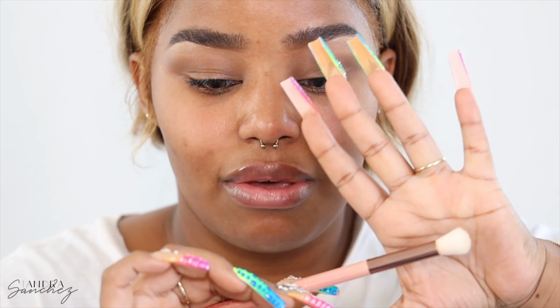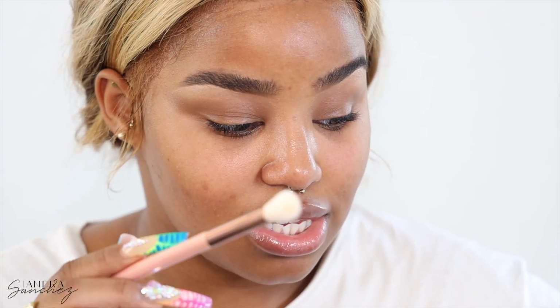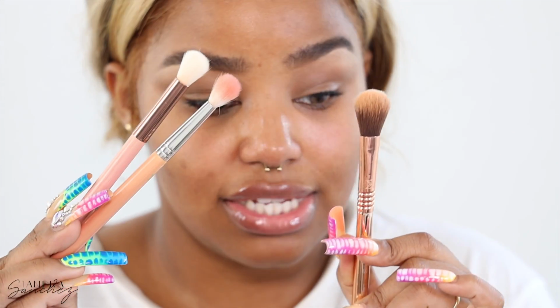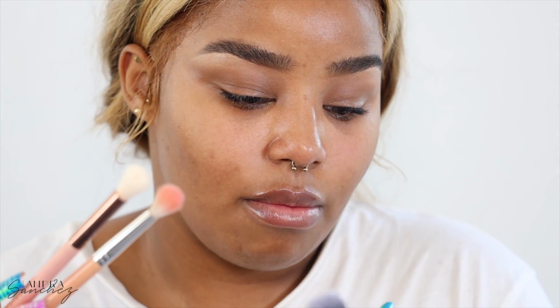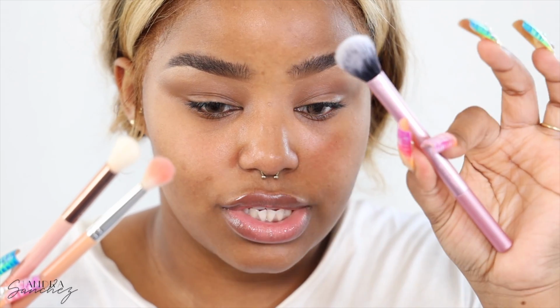So I will be using my powder concoction, which you guys know me loves. I'll have a video linked of how I make this and what's in it and everything. You're going to take a kind of a big brush. You can actually go bigger than this if you have one that's bigger. I feel like these two are a decent size, but if you have something like this, that's a decent size too. Just depends on what you're comfortable with. Or if you have a brush like this, the setting brush from Real Techniques, which actually I think I'm going to use this one.